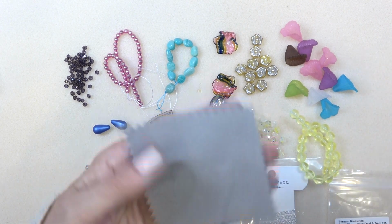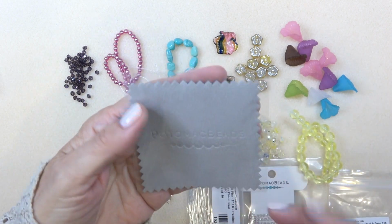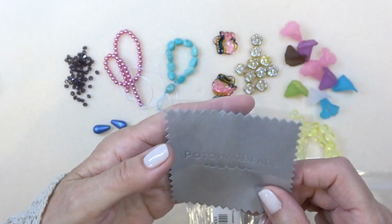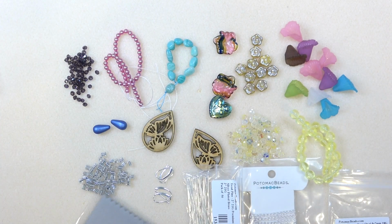And then last but not least, we've got a little polishing cloth, which I always appreciate. I love a good polishing cloth. I'm always polishing my silver, my beads, and I always keep these in my stash, so I have those available.